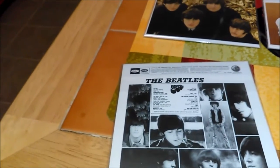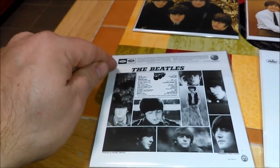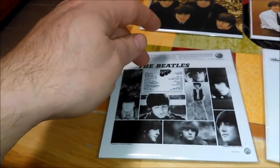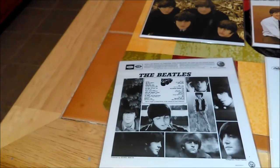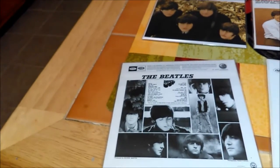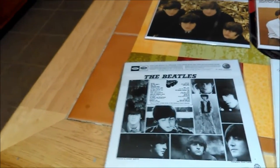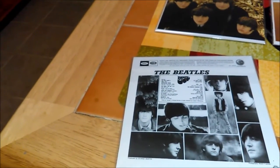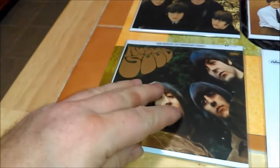With these, I want to emphasize, any of you that get into collecting this kind of stuff, be very, very careful with these, because if you open one of these up and you by accident lay your album down on top of the adhesive strip, you're going to ruin the artwork, because that adhesive will pull the artwork off the cardboard cover that your CD sits in, or your record album if it's vinyl. So I just wanted to warn everybody, please be very careful with that.